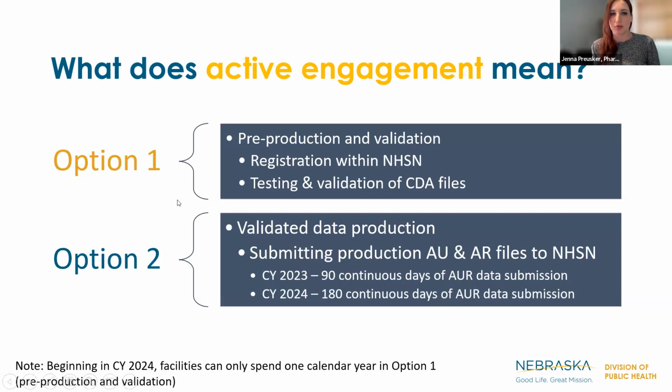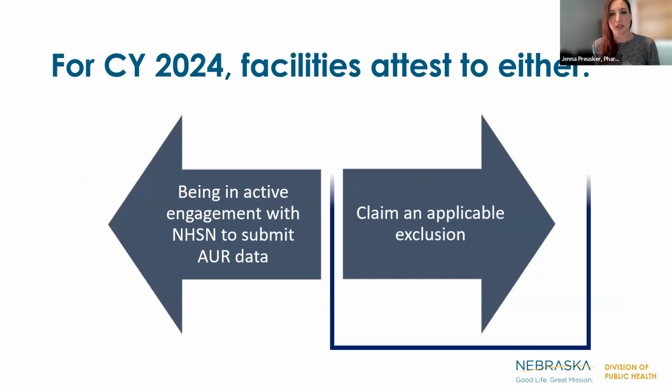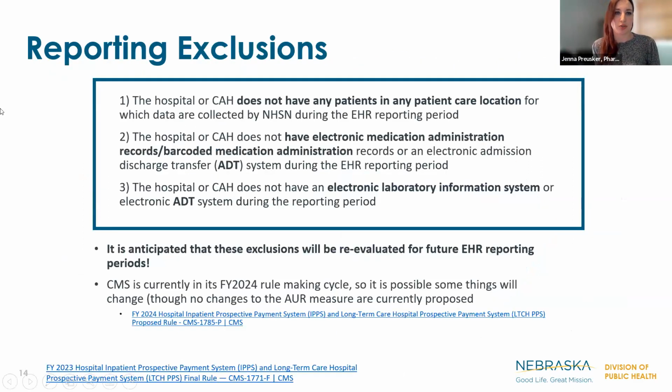So I think most people are probably looking toward option 1, active engagement on this phase. So the other option, if you don't want to do either of those things, or you don't think your facility can do either of those things, is to claim an applicable exclusion. And so they list 3 different exclusions for reporting that facilities can claim.